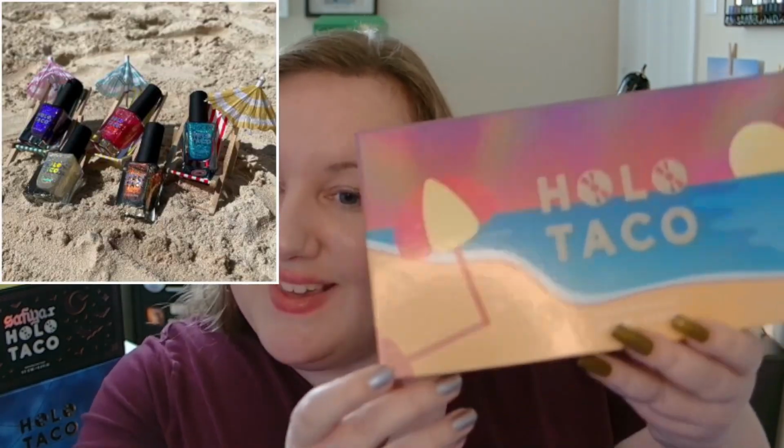Up next was the Vacation collection. This was really cool because it was a bunch of different formulas. It's not something we see very much with Holo Taco. And while I normally like a collection to be all the same formula, every now and then it's okay to shake things up, especially if you're going on vacation. And I don't think this is the first time we've seen reflective glitter from Holo Taco, but I think this is the first time we saw it in a formula with late checkout, which is actually a polish I ended up using pretty often for a couple manicures.